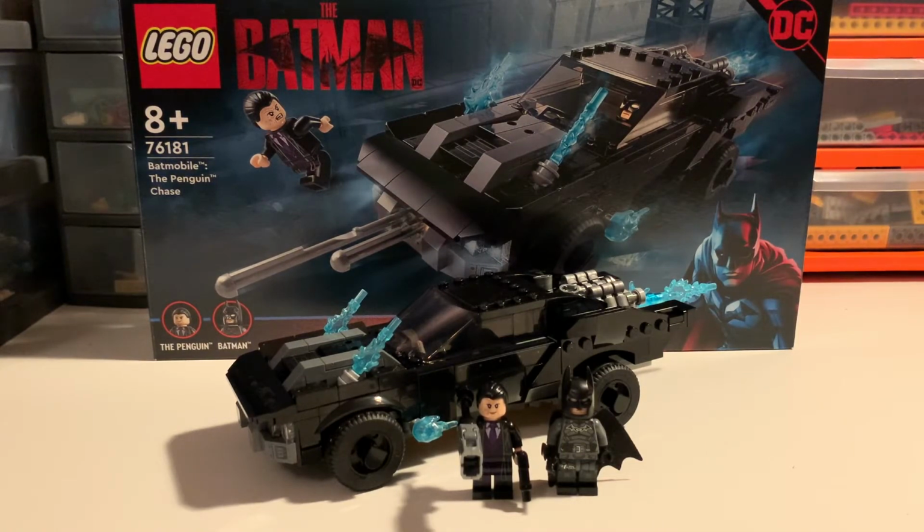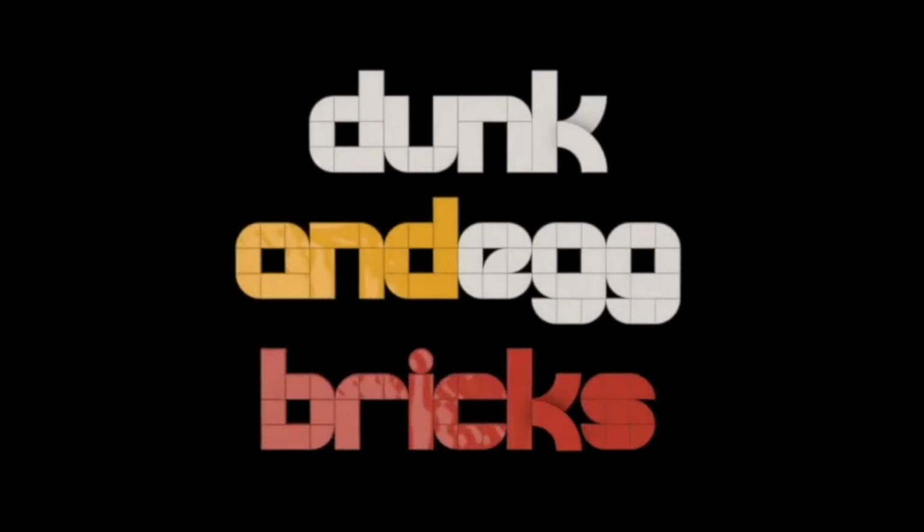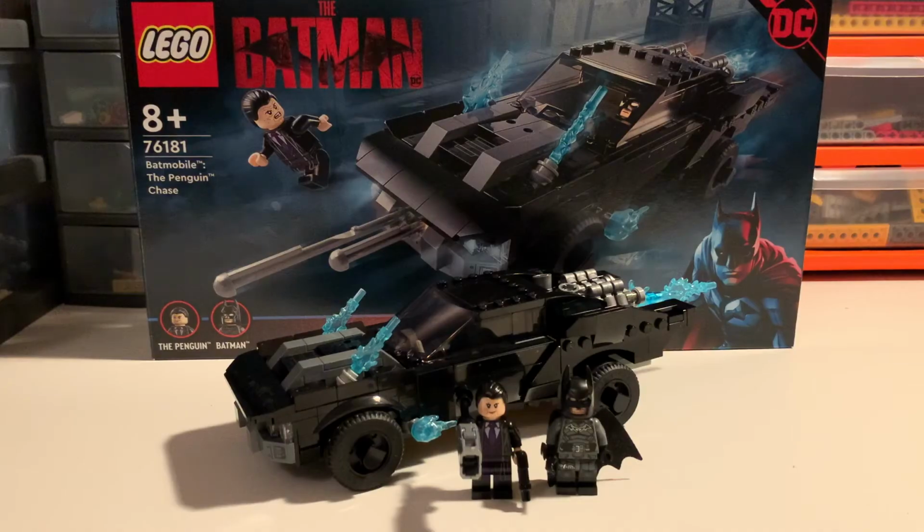LEGO 2021/2022 DC set review. This is set 76181, Batmobile, the Penguin Chase. The reason I gave both years in the intro is because while it has been out for a little while in the US and I believe some other countries, it's only just come out in the last month or so in the UK, and I decided to go ahead and get my hands on it.